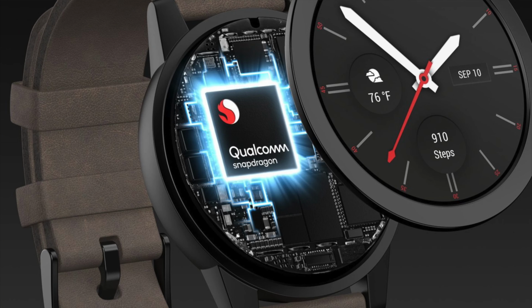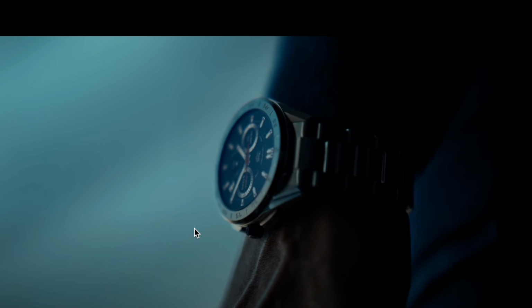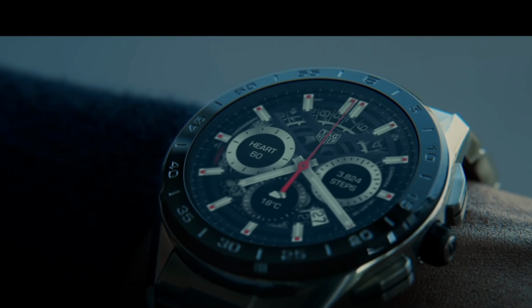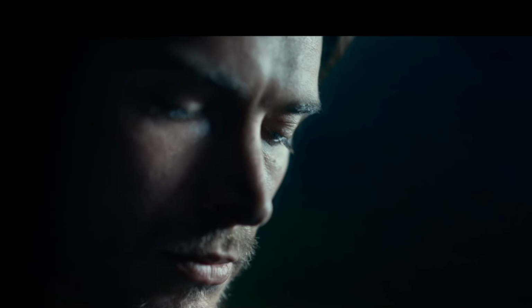Chipset wise, this is all new. Back in 2016, Snapdragon released the 3100 chipset. We are now 5 years on, so TAG, one of the last to update, but they're doing it. We're now going to get the 4100 chipset. So what does that mean to the average Joe, you and I? It means faster processor, more capability with app sports activity tracking.